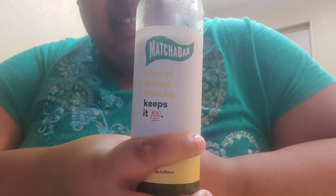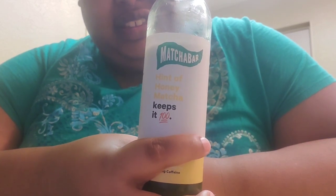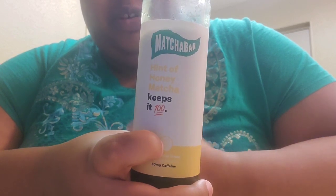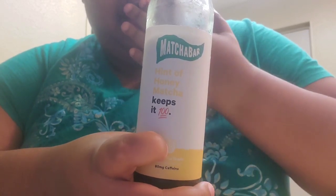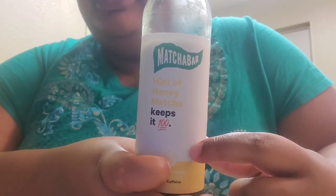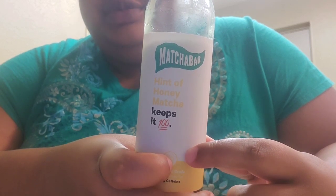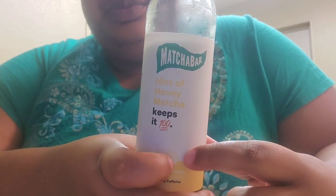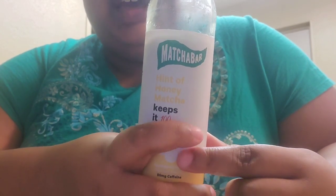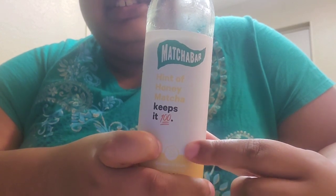I do appreciate that when it says hint of honey, it's a hint. Don't expect this to be overly sweet at 35 calories for the whole bottle. Excuse me, y'all, I got the hiccups. 35 calories for the whole bottle. Don't expect this to be sickeningly sweet, like how you make your specialty sweetened drinks. I was surprised by basically how watery this tastes.